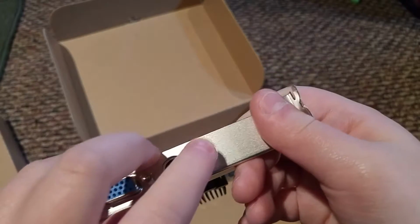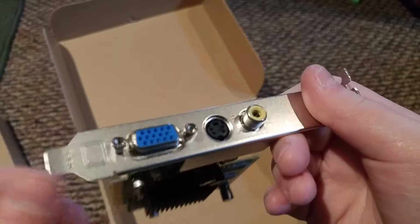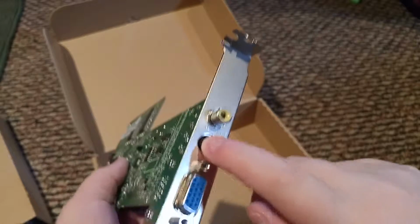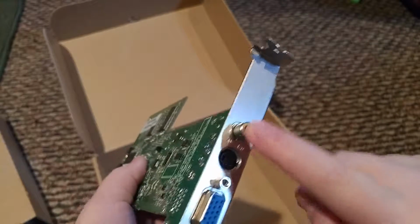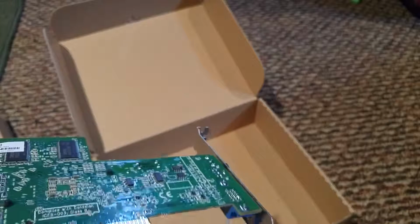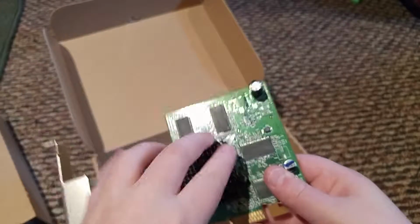S-Video, Composite, and VGA. All the latest standards. Guessing this is like the DisplayPort of the time, HDMI and DVI kind of thing. That's the kind of vibe this gives me. I mean, I'm no expert in VGA versus S-Video versus Composite, but that's what I get out of it.